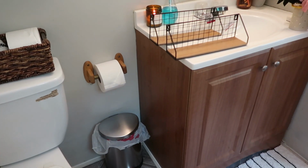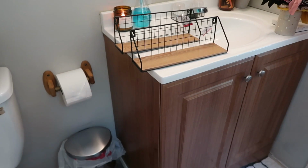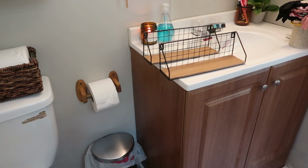Talking about spaces in your home that you forget to clean. The toilet paper roll being one of them. The side of the cabinet here was super dusty. Let me know down in the comments, what is a space in your home that you do not clean often because you just don't think about it? Let me know down below, you guys.